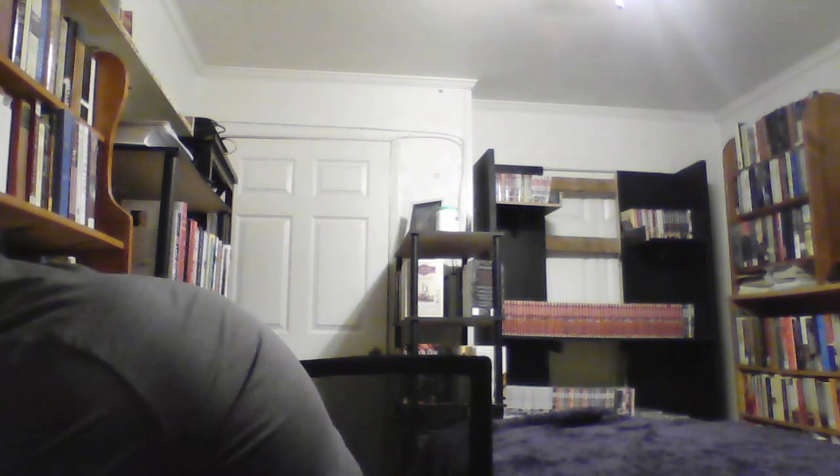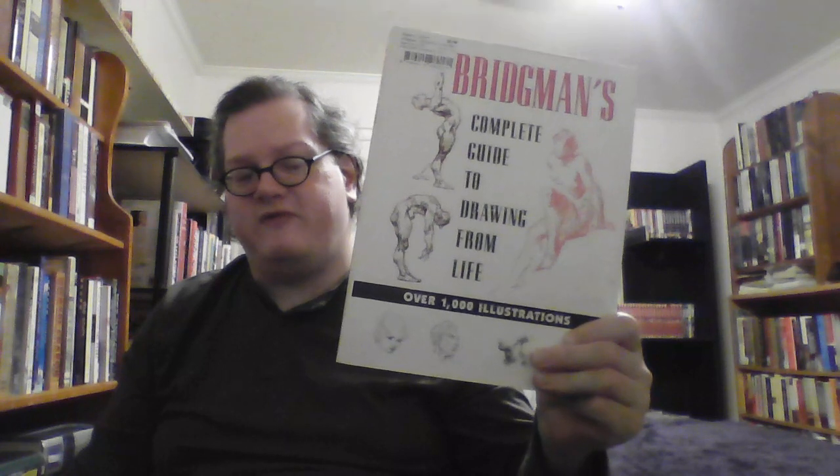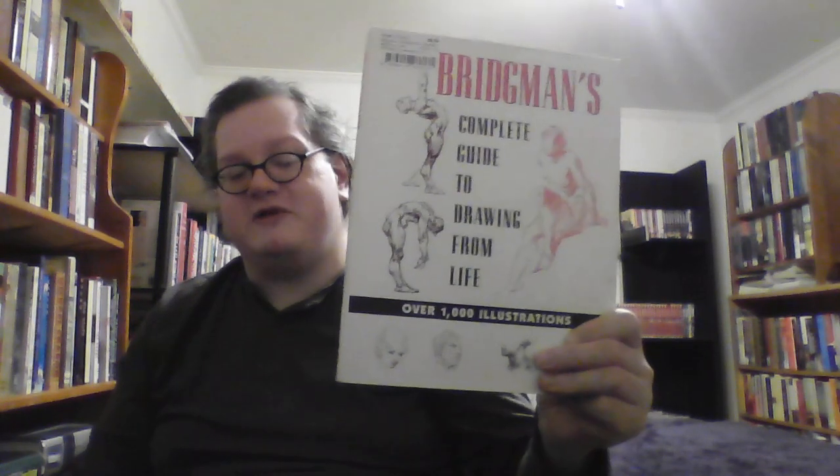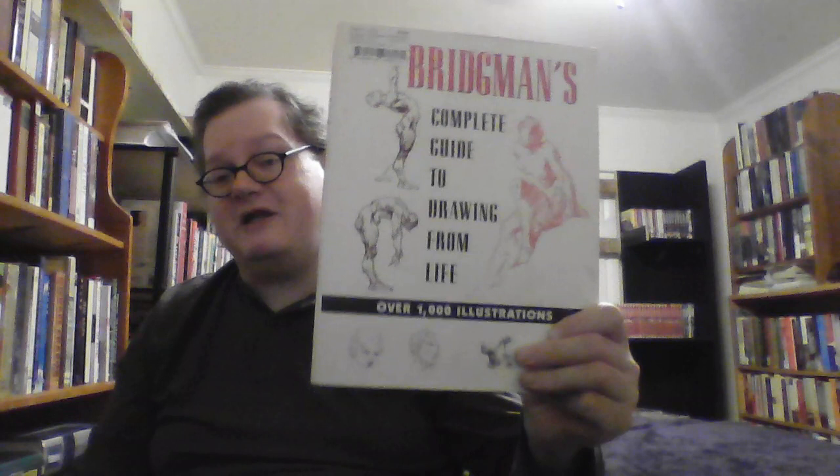And finally, the last book on these two shelves, and the last art book I ever picked up, I think, is Bridgman's Complete Guide to Drawing from Life. This is, again, a go-to book if you want to draw people, for either a fine art reason or for a comic book reason, which is one of the reasons why I've long wanted to have this in my collection, and I was thrilled to have it. And I really do need to have another look at it because I picked it up from my library. So, yeah.